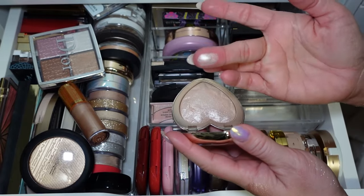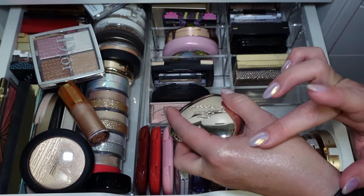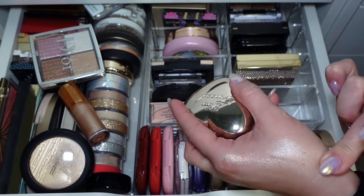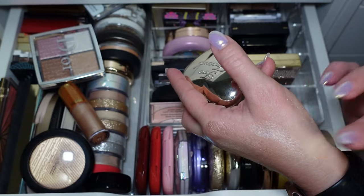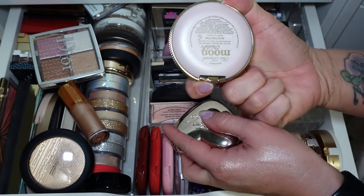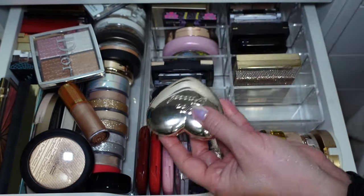Too Faced Love Light, Blinded by the Light. I like it. Oh, do I keep it? I'm torn. I think I'm going to pass this one on. It's still really beautiful. It's still just so beaming, but I do have this one that I just picked up, the Moon Crush. So I'm going to get rid of this one. I'm going to keep this one.